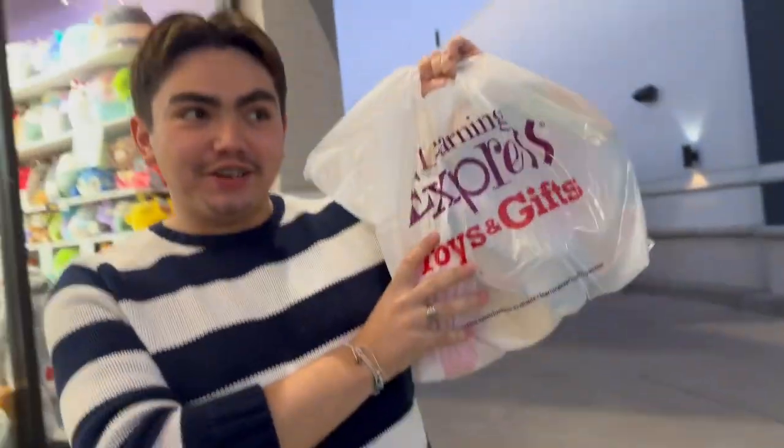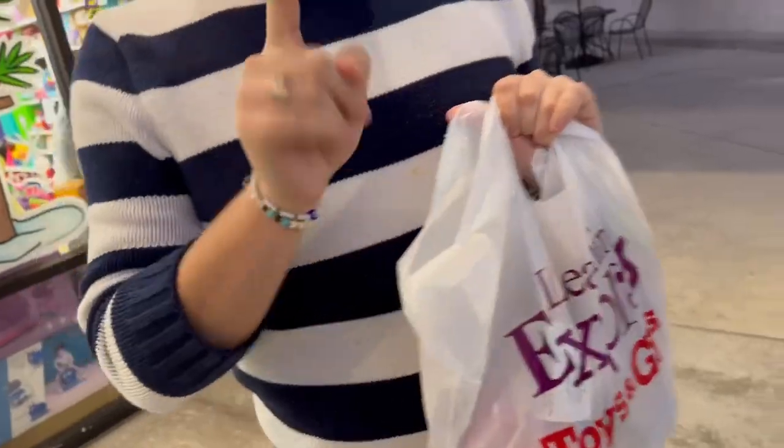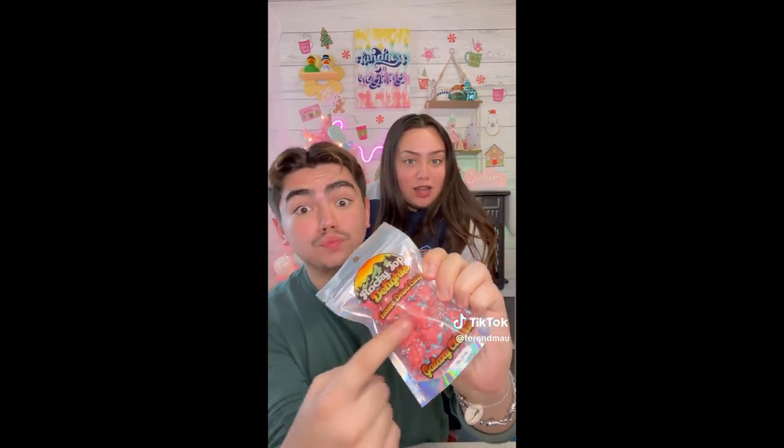Bag security, guys, we got a lot of stuff, so stay tuned for the haul. Let's try freeze-dried candy for the first time. Let's go. These are galaxy clusters and they look so good. Let's open them. Oh my god. They smell pretty interesting.